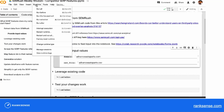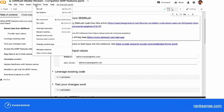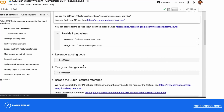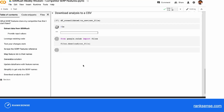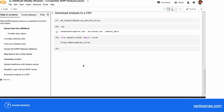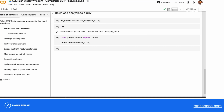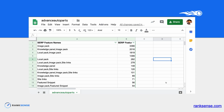So now I'm gonna do the same thing for Advanced Auto Parts, and I'm gonna get another CSV file from this. And you see, it runs really fast. See the two CSV files here? And now we have the output for our analysis, and this is what it looks like.